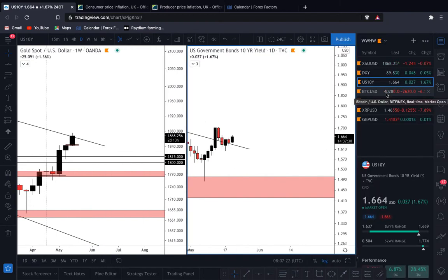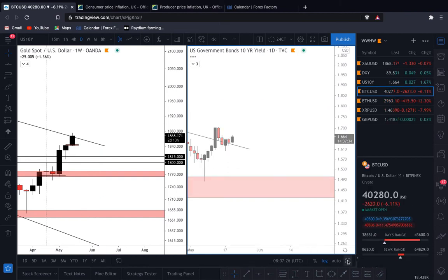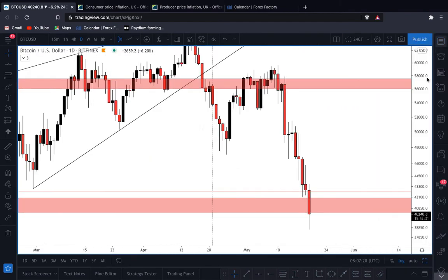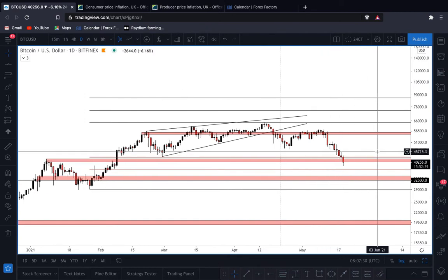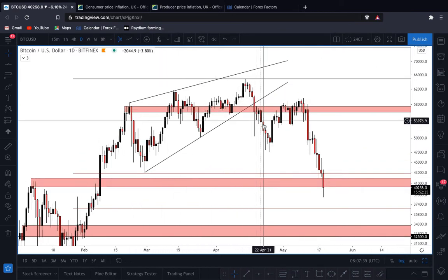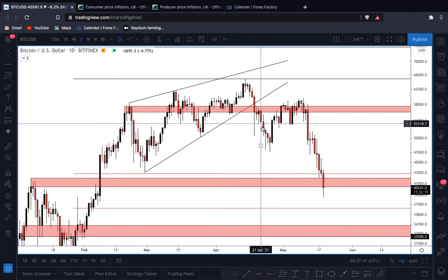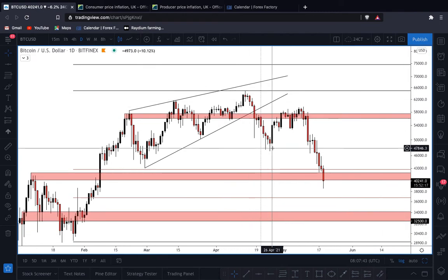So next we're going to jump onto the cryptocurrencies, and we had Bitcoin. So in the last video, what we had was an ascending triangle. We had broken out. Price was hovering around 56,000. We actually had a daily close lower.